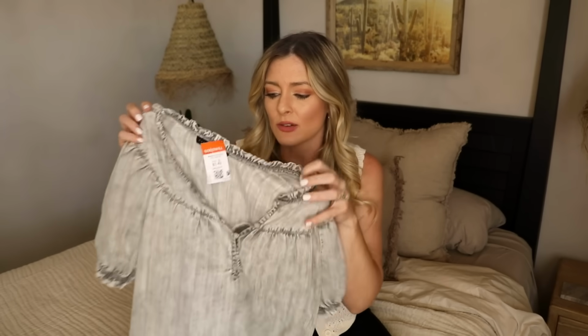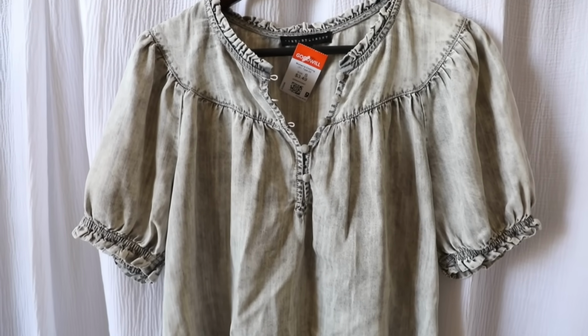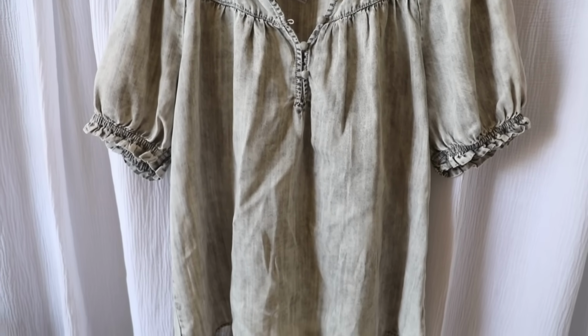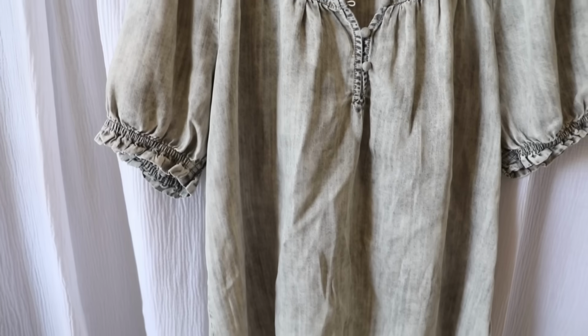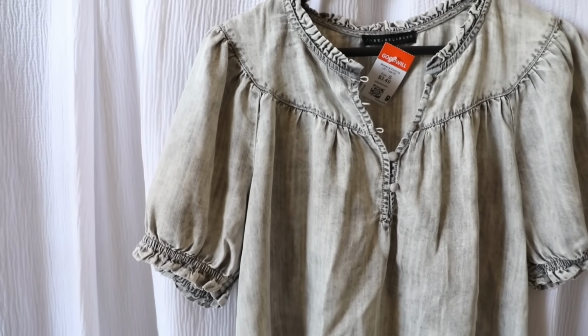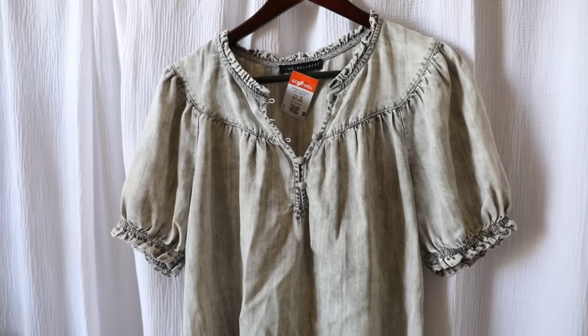It seems like it's in really good condition, and that's another thing that I look for when I am thrifting, you know, that they have to be in good condition. That's mandatory. I don't care if it's a good brand or what, it has to be in good condition. So this seemed almost brand new, and it definitely has a Free People look to it, and it's also very lightweight, which I appreciate because it can easily be tucked into jeans.